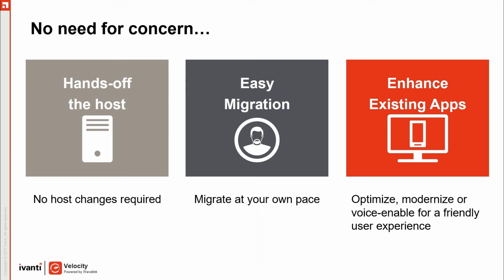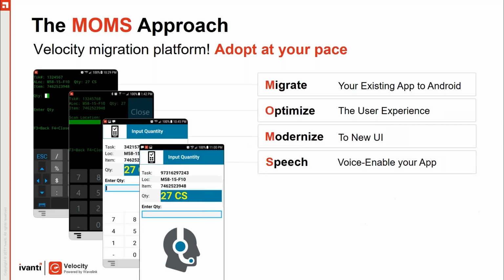So MOMS is the approach: migrate your existing app to Android? Simple. Optimize is where you start to enhance the user experience and bring in the keys that are specific and the buttons that are specific for that screen.